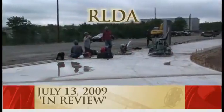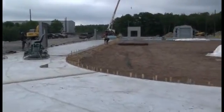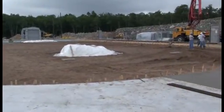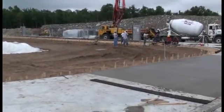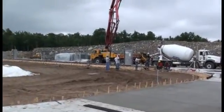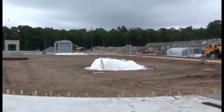Len, you can see the concrete slab that surrounds the actual ice surface, which is in sand base now. You can see that the guys are finishing a piece of the walkway, and they're getting prepared to pour the remainder of that slab on the other side today. So it kind of defines where the ice surface goes and makes the project look a lot more near complete.